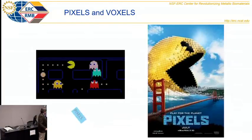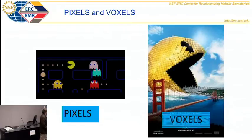These are two-dimensional objects here. These are actually what we call voxels. So a voxel is just a three-dimensional cube of space, and it can be a rectangle, it can be something else. But that's how we store data in the CT.